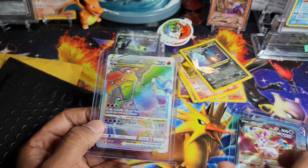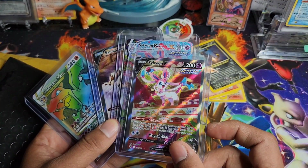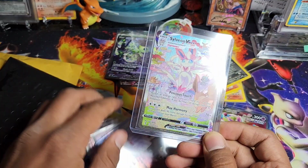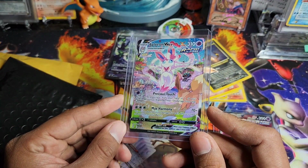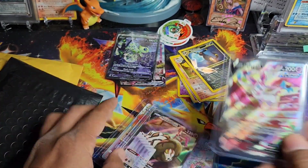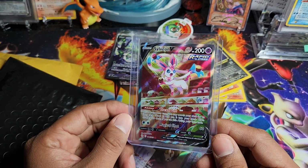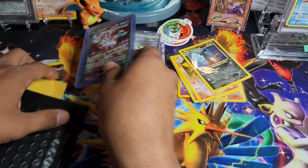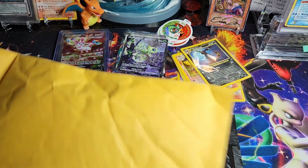Looks pretty good. I think I'm gonna send all these to grading. The only ones that might not get a 10 will be maybe the Sylveon V and the VMAX. But the VMAX for sure is not gonna get a 10. It's off center, thicker right here than this side. But everything else, the Charizard should, the Sandaconda should get a 10, and the V can get a 10. So that's pretty cool. Those modern alts are very popular right now, very popular.